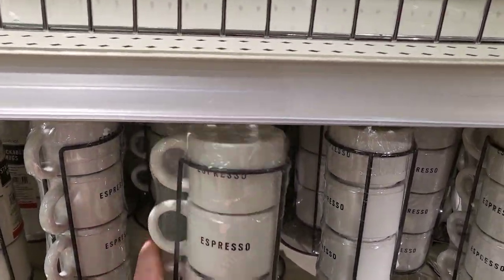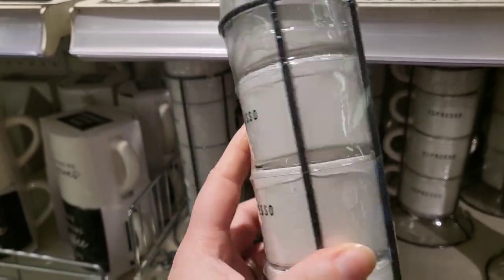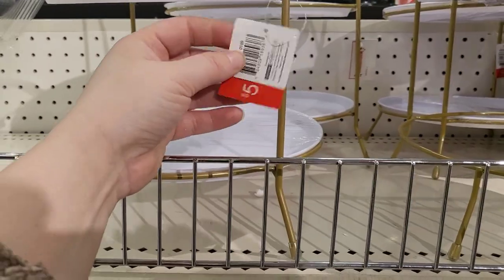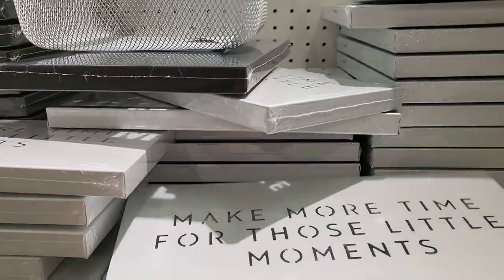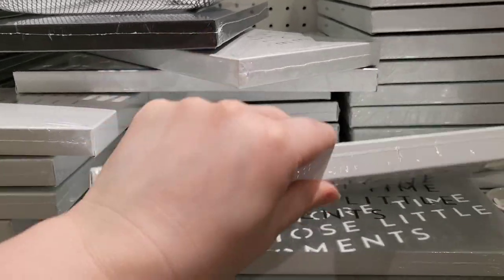Here's like little coffee espresso area. Stackable 5 for $5. Here's some more of those little tea tray things for $5. Here's some signs to make more time for those little moments. Super cute. And those are $5.